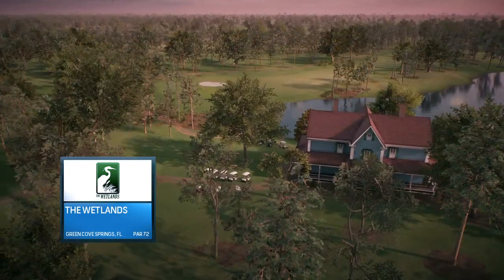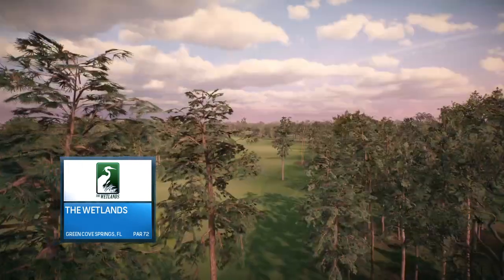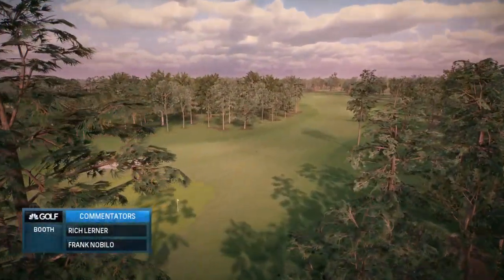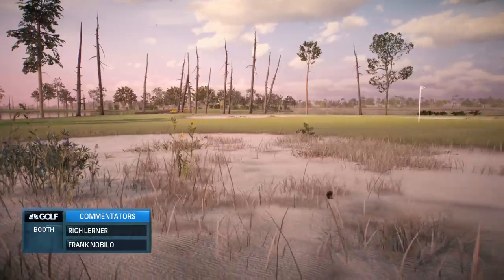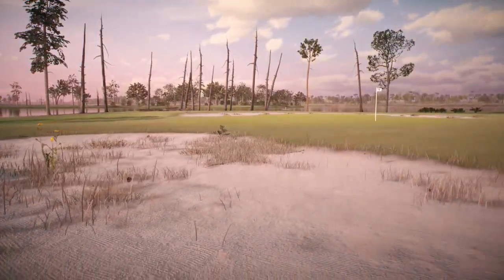Getting set for all the action on what my idol Vin Scully would have said was a beautiful afternoon here in the Sunshine State. Rich Lerner alongside Frank Nobilo for EA Sports, getting ready at Wetlands Golf and Country Club. An interesting layout, Frank. The players are ready to go. And what are you thinking about as you get set to tee off?